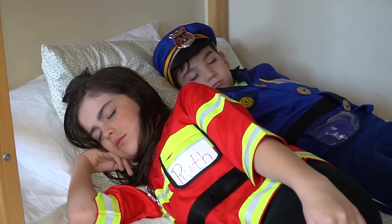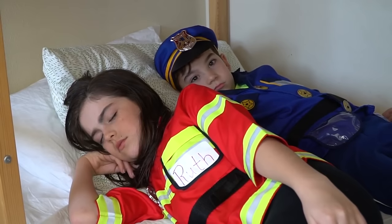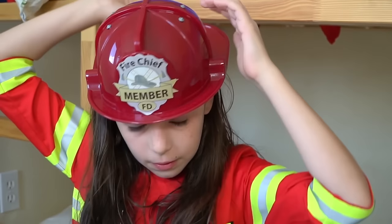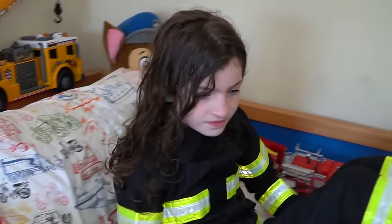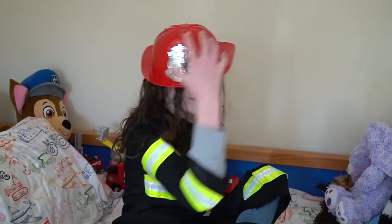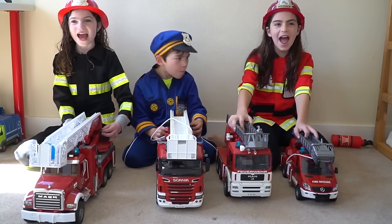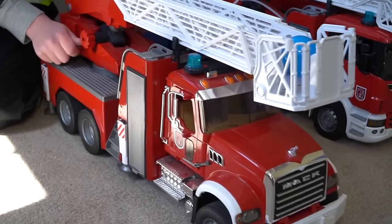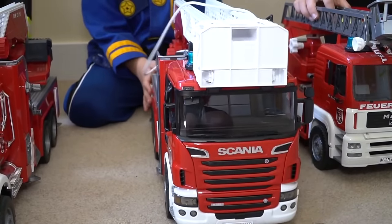Attention, Jack Jack Plays firefighters and police. There's an emergency in the Jack Jack Plays playroom. To your trucks. Firefighter Lucy, to your truck. Firefighters, are you ready? Yeah! I'll take Bradley the ladder truck. I'll take our other huge ladder truck. Let's roll!